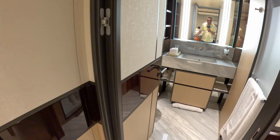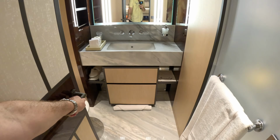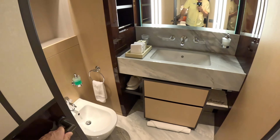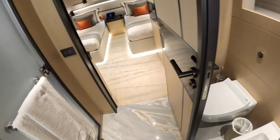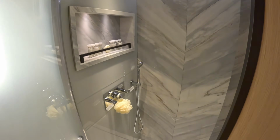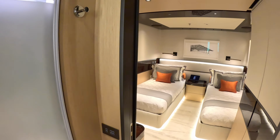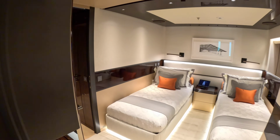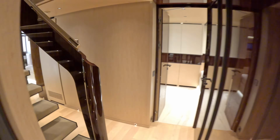And then in here, this is a conventional door on this one, just closes across like this. And then we've got the sink. Toilet and bidet are there, and the showers here. So these are slightly smaller than the ones we looked at further back. So it's like you've got the owner's cabin on the main deck, the VIP on the main deck, two slightly lesser VIPs down here, and two standard cabins. That's basically what we've got going on here.